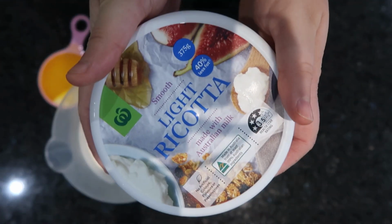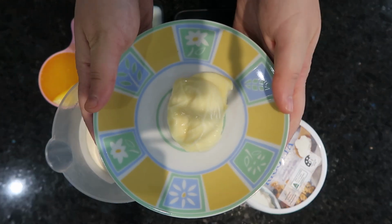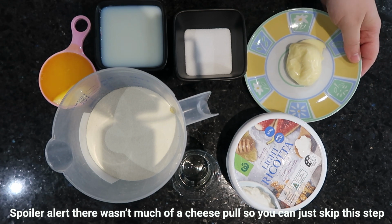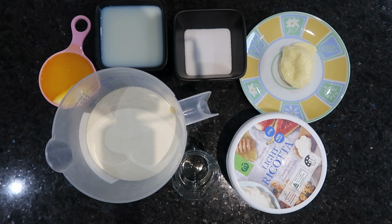For the filling, I used 350 grams of light ricotta cheese and only 50 grams of mozzarella cheese to see a little bit of a cheese pull, instead of ashta or tons of mozzarella cheese, as these are high in energy and fat, and mozzarella cheese has about 4 times the amount of calories as the ricotta per gram.